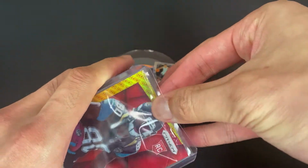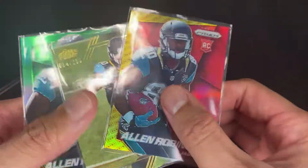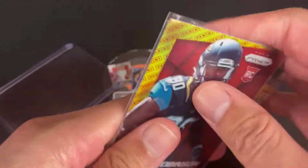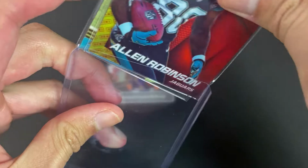Allen Robinson, another cheap buy I do like. Got this lot for $35. It's his rookie year. We have the red yellow prism, have the Topps Prime to 250, and the green yellow prism. So that was a nice lot that I got for $30. And we'll pop that back there.